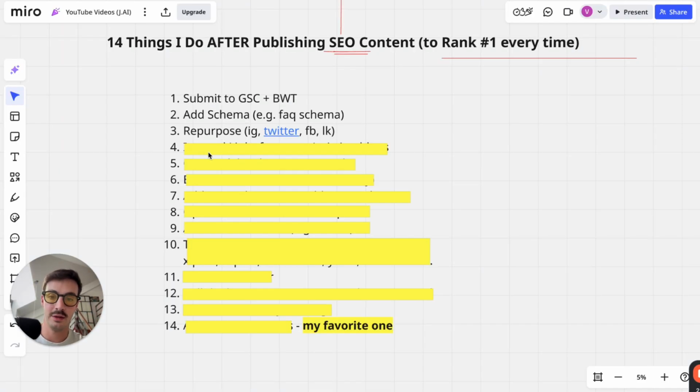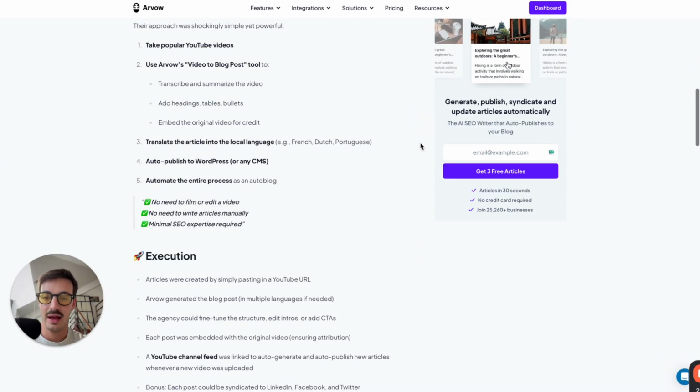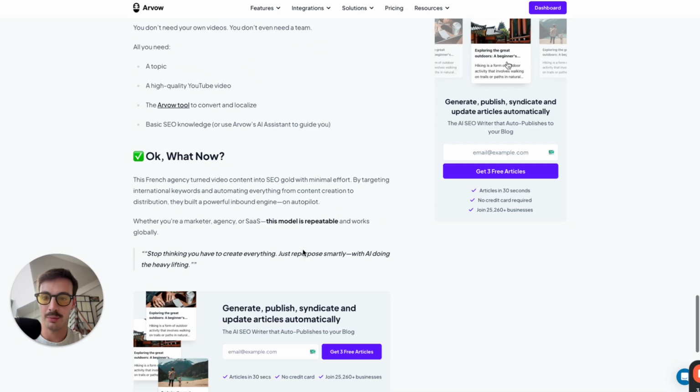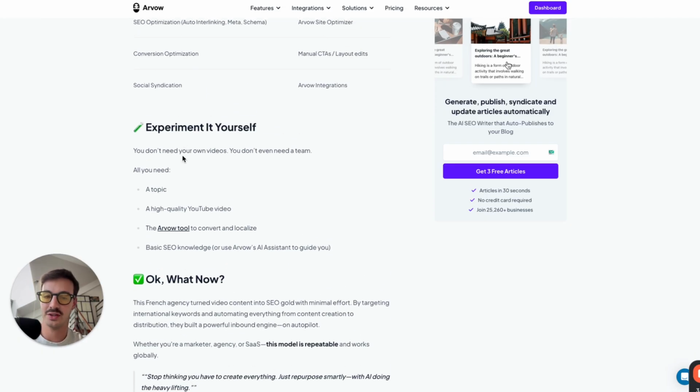That's it. Then the fourth one is internal links from new and existing blogs. People neglect internal linking. Internal linking is good for mainly two reasons. First, when someone is on a page on your site, let's say they're reading this case study, having a link here, which we don't because I'm dumb, to another blog post or, in this case, we have a link to the tool. We could say something like, hey, listen, if you enjoyed this case study, here's how this guy grew his etc. to XYZ. And we just link to another case study.